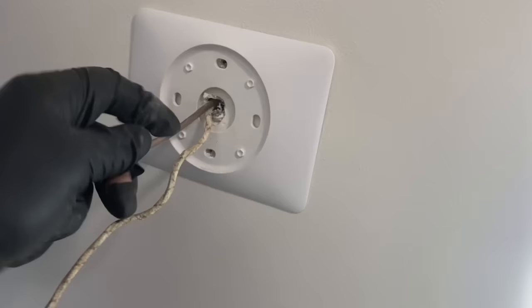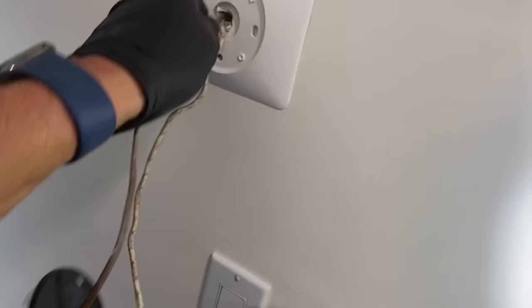hopefully I can fish a new wire with this. How many wires are here? Only three. I'm gonna try to pull the brown wire. This wire is not getting touched. All right. So there's the brown wire. Right here.